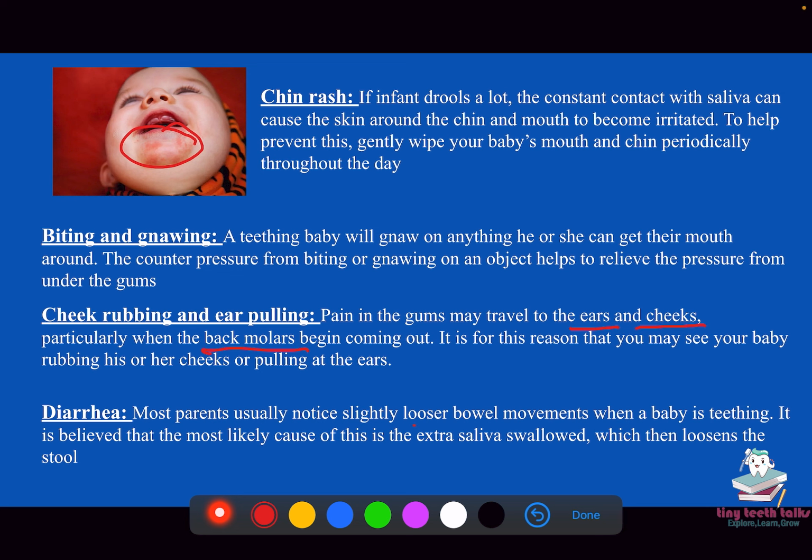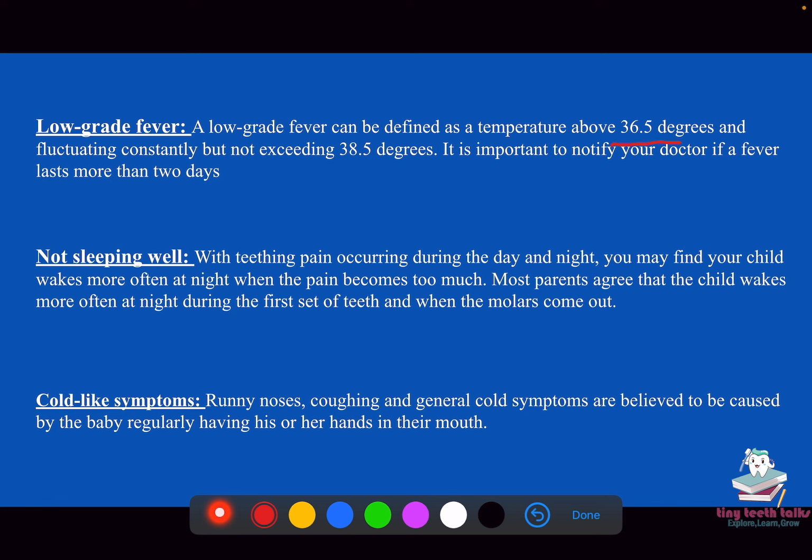Diarrhea. Most parents usually notice slightly looser bowel movements when a baby is teething. It is believed that the most likely cause is extra saliva being swallowed, which then loosens the stool. Also, because of biting anything, they can get infections of the gut like diarrhea. Low grade fever. A low grade fever can be defined as a temperature above 36.5 degrees and fluctuating constantly but not exceeding 38.5 degrees. It is important to notify your doctor if a fever lasts more than 2 days.